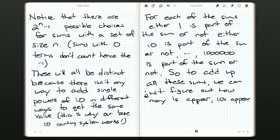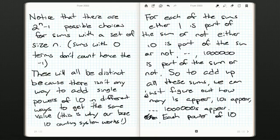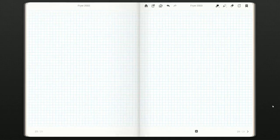So how many expressions have a 1 in them? How many have 10? Because that'll tell us how many 1s we have, how many 10s we have, how many millions we have. So each power of 10 is either in the sum or not. So each power of 10 should appear half the time.